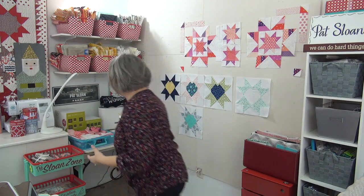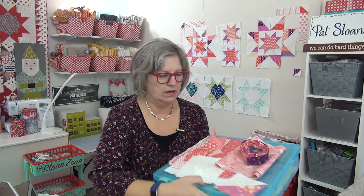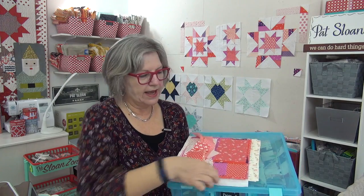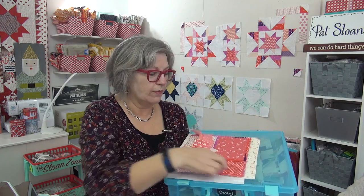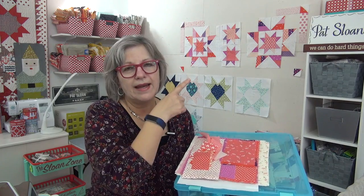I still have enough pieces left from the layer cake. So I've got, let me take these guys off here. So on this layer cake, I still have a few pieces left, and some of these lights will go. So I'm going to cut up the darker ones and make more scrappy binding to do the binding on that. And then we'll see how much is done.